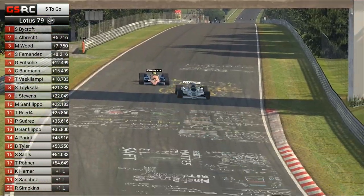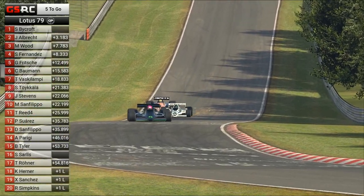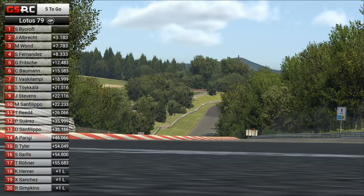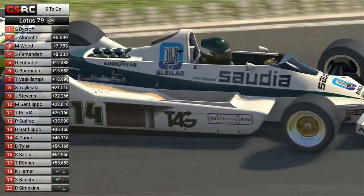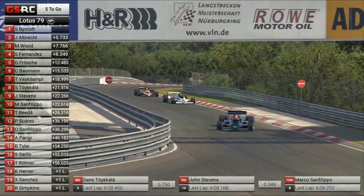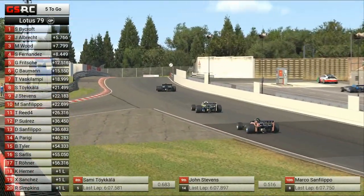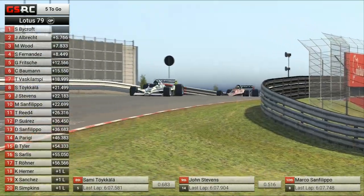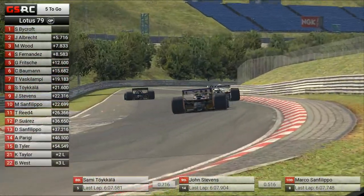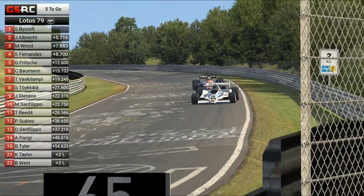Oh, and meanwhile, just behind them, Sanfilippo has managed to catch up to Stevens. That surprises me. John must have dropped off at Toikala by a huge margin. Sanfilippo caught back up. Yeah, I'm not sure. Because Toikala's still there. John Stevens is still with it. They're all together again. I think Sanfilippo just had a really good last sector there. He was quite a long way back, wasn't he, after he came out of the corkscrew like that.